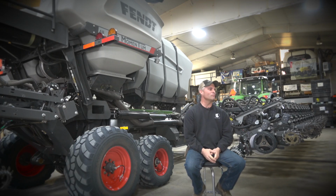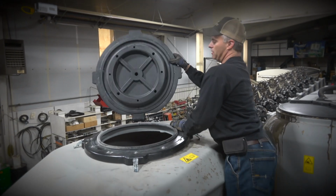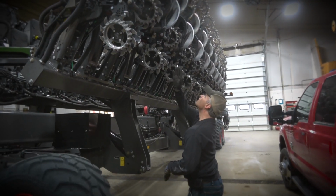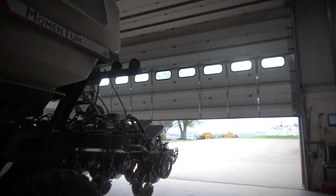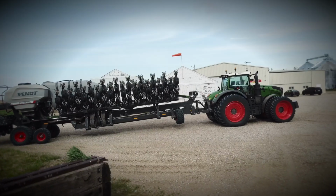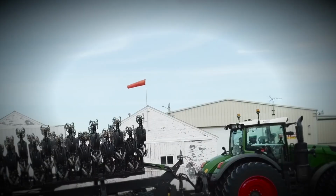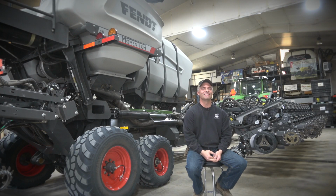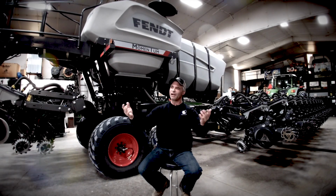Today's startup was goal number one. We're going to plant some corn. And unfortunately, when we backed out of the shed, it was blowing 35-mile-an-hour winds. With today's weather, you know, it's tough. And now we've stepped into this Momentum, which I love the name, because it's momentum. We're moving forward.